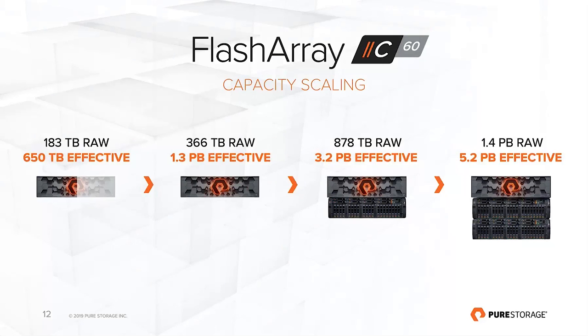becoming quite large. We sell versions of this that range from 366 terabytes raw, which is over a petabyte effective, up to 1.4 petabytes raw, which is over 5 petabytes effective. And that's just the first version. So stay tuned as we launch more versions of this over time.